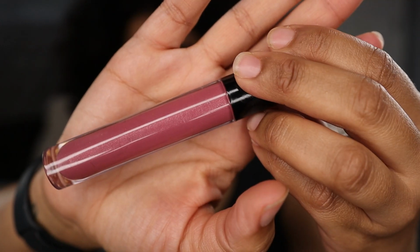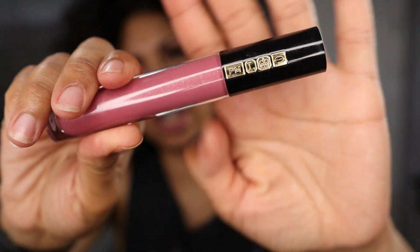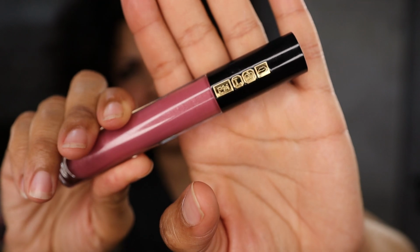I don't think I zoomed in on the color, so. And here it is up close. And you know, even the glosses are so luxurious, with the little emblems on it. You know what I'm saying?